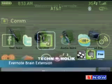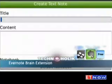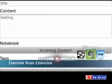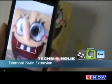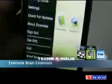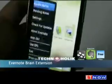Evernote turns your BlackBerry into an extension of your brain. The app lets you remember and recall anything and everything that happens in your life. From notes to ideas to snapshots to recordings, put it all into Evernote and watch everything sync instantly. Evernote is also a free app on the BlackBerry handset.